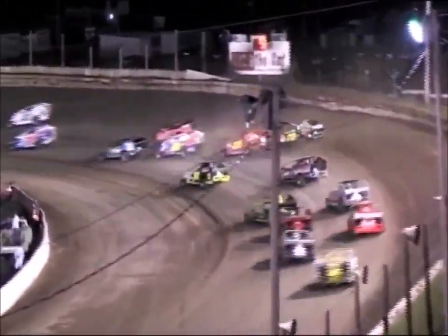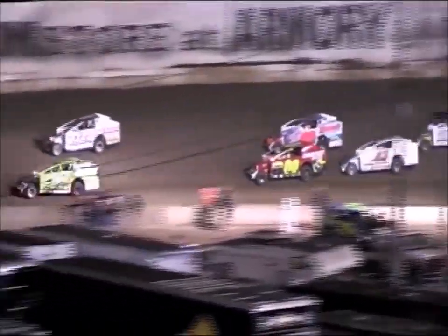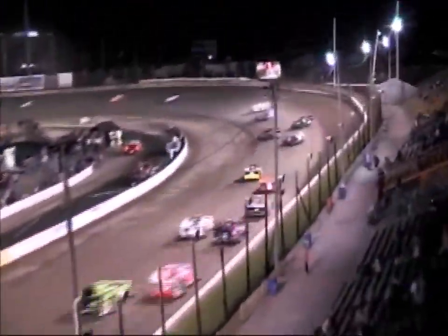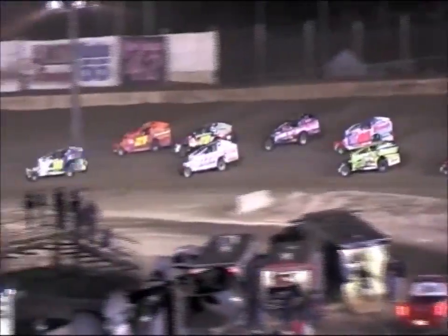Now, side-by-side battle back there for 4th between Kevin Arnold and Frank Hoard Jr. Hoard Jr. down to the inside of Kevin Arnold. Arnold up there in the fast lane, going to hang on to 4th spot. Hoard back there in 5th. Then it's David Schilling in 6th spot. 7th spot, Chris Lynch. 8th spot is the Cody Hunt machine. Hunt rides in the 8th position with the 28. 9th spot, the 12 of John Miller. And rounding out your top 10 is the 21L of Alissa Cody.